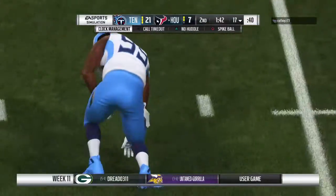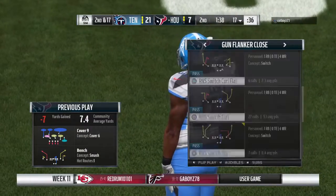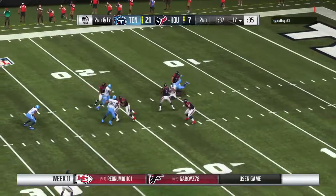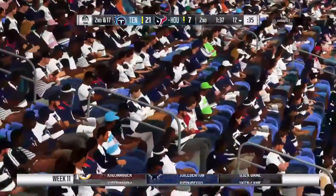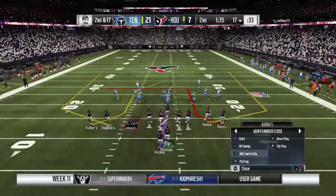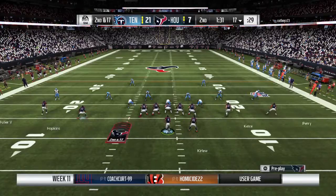Pressure comes, and the Titans are able to bring him down. Jurrell Casey in there to bring him down for a loss of 7. Well, someone's been up to the task so far in this game. They are already up a couple of scores, Brandon, and I think they're just going to pin their ears back now and get upfield and get after the quarterback. Been such an impressive first half to get that lead. Don't need it all back at once, but you figure they're going to need something here.